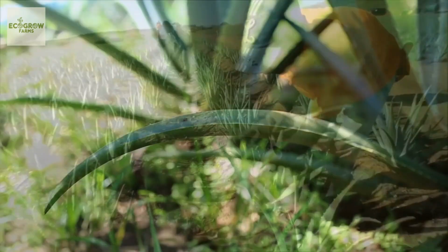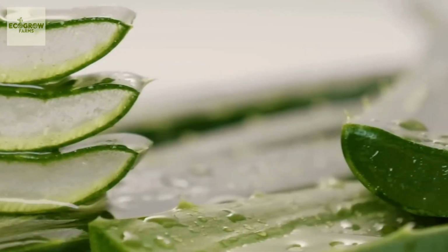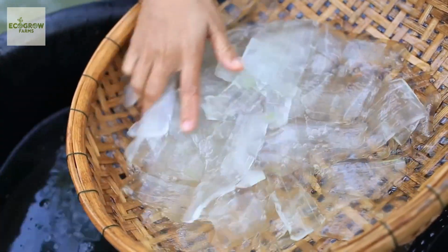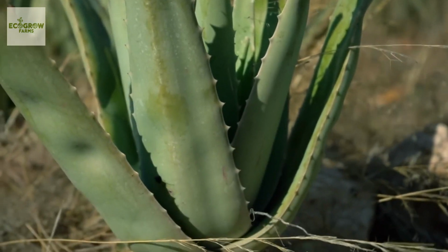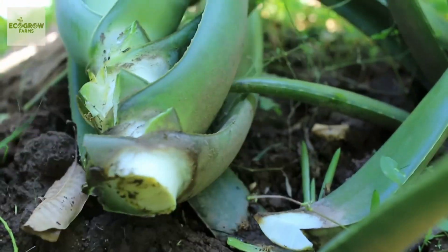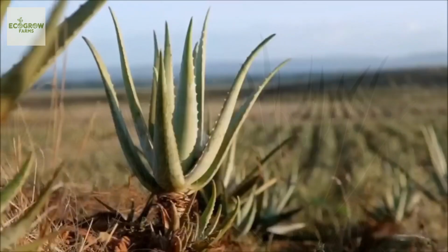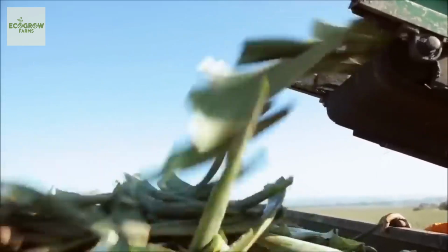Today, we're diving deep into the fascinating world of aloe vera mass production. With its incredible health, skincare, and wellness benefits, aloe vera has become one of the most sought-after natural ingredients around the globe. From healing burns to moisturizing skin, it's hard to imagine a more versatile plant. But have you ever wondered how aloe vera is grown and processed on a massive scale to meet rising global demand? Let's explore the amazing journey of aloe vera, from the fields to your skincare products.